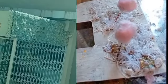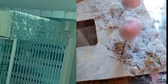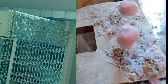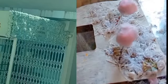It's starting to look like the store I've seen in Mallorca. Just different because of those cotton candies.